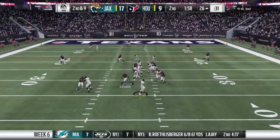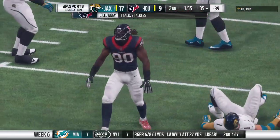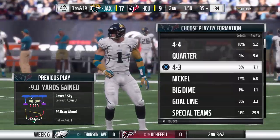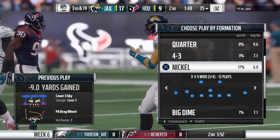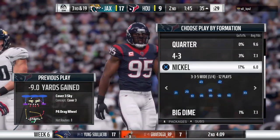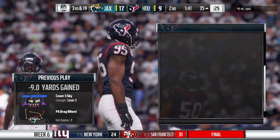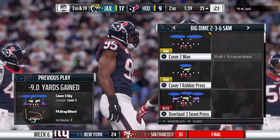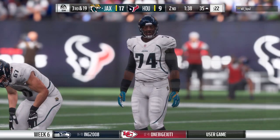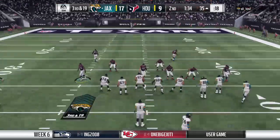On play action, now Bortles. Nowhere to turn here, and he's going to go down. Back at about the 37-yard line. Jadeveon Clowney in there to sack him, and that is 10 for him now on the year. Following the sack, 3rd and long for Bortles and the Jags.